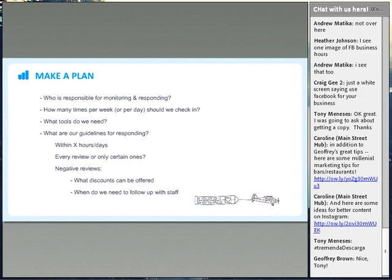Next, what tools are you going to use to manage your reviews? Of course, you can manually log into all the platforms and read through reviews, but do bear in mind there are numerous software solutions that can automatically flag new reviews for you, even ones that are questionable, using algorithms and things.